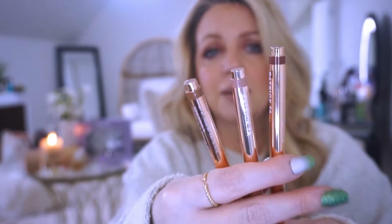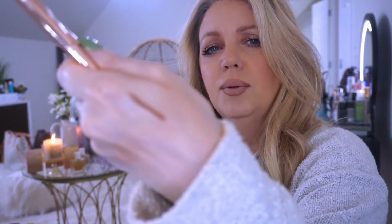You guys know how I feel about Patrick Ta. I mean, I love Patrick Ta. So I would say my number one lip liners of 2021 was Patrick Ta. I did pick up 3 colors because I was so obsessed with these that I kept going back and getting more. So this one is the color Strong. Really beautiful. Kind of a brownie color.